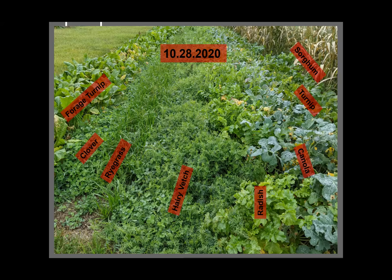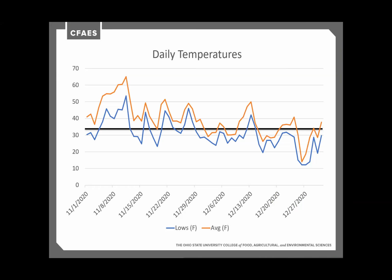Okay. So here's the temperatures that we've seen essentially since that picture was taken. We hadn't had any hard freezes up to that point. We did have some light frosts, but no killing frosts. So from that point forward, the beginning of November until the end of December, we only had about 5 days where the max temperature didn't get above freezing. But you can see the lows.